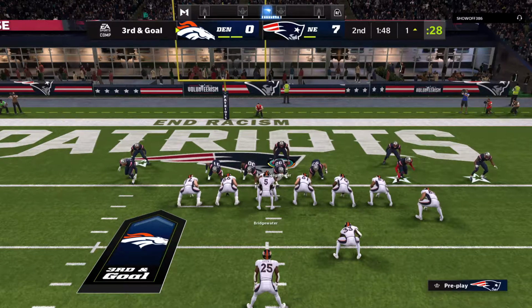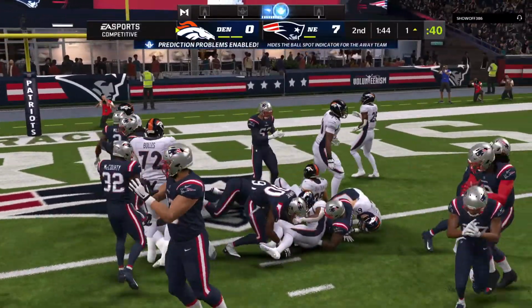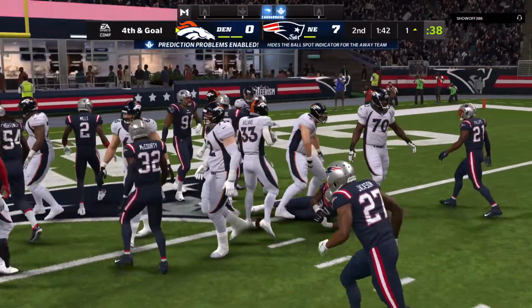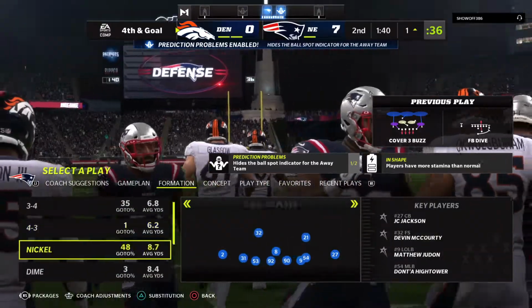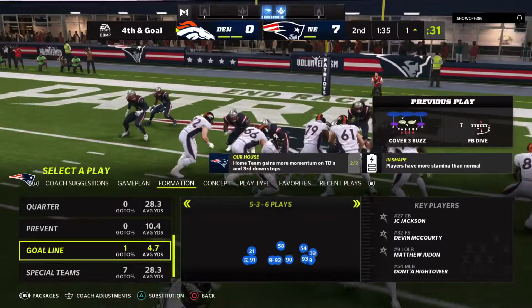They'll try to run it in. It's Williams. And Williams is going to be stopped short of the yellow line. He did not get there. No gain on the play. And what to do now on 4th and goal?